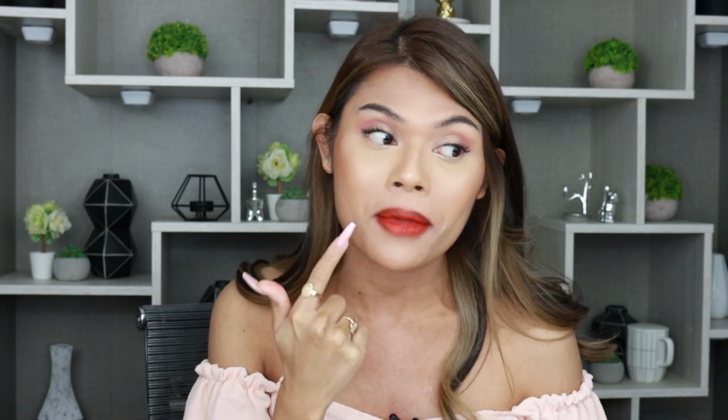Oh my god, this is a first. I never do gradient lips, but for the lip tint, V-Line Cosmetics, wow. First time na ako nakakita ng lip tint na hindi ako nag-effort at kaya ko maggawa ng gradient lips. So, you know what? I'm shook. I'm gonna be using this like a gradient lips if I'm able to take this off.